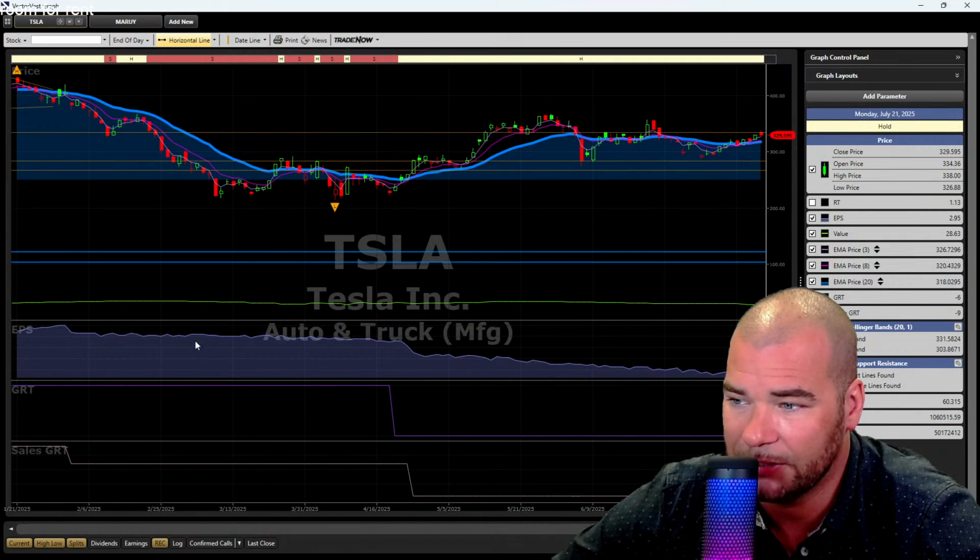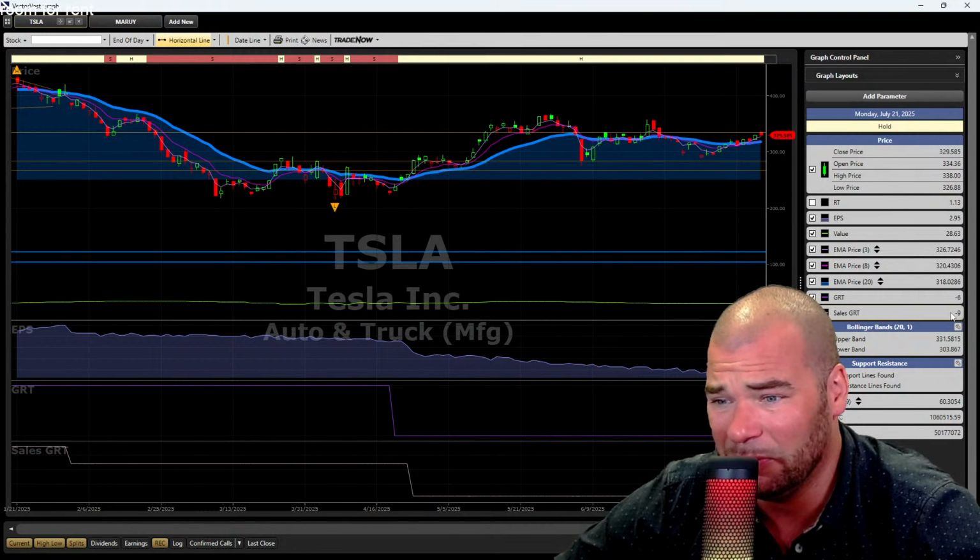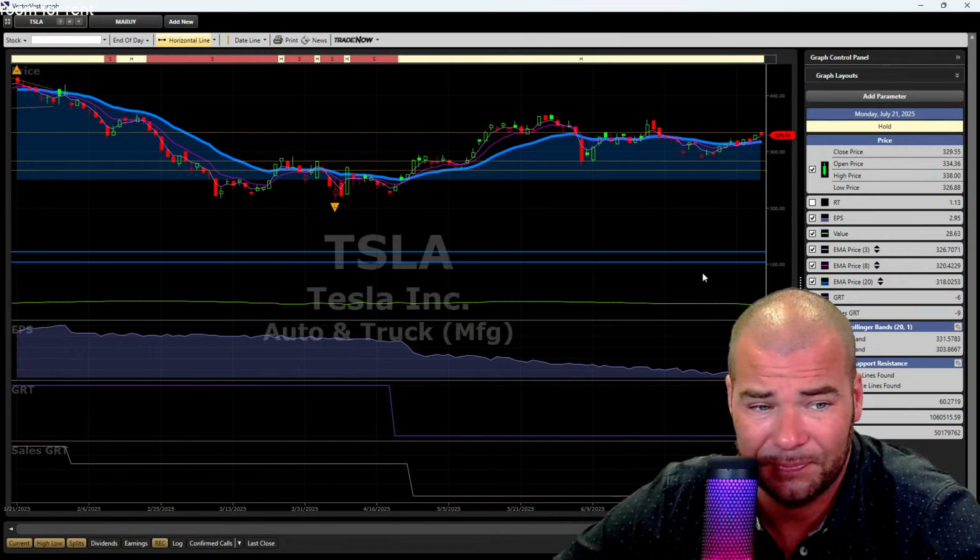If you look, forecast earnings per share on the decline, growth rate and earnings decline. Look, it's all negative over here. Sales growth rate. So these aren't the pretty numbers we saw with Tesla a year ago, right? So just be careful.